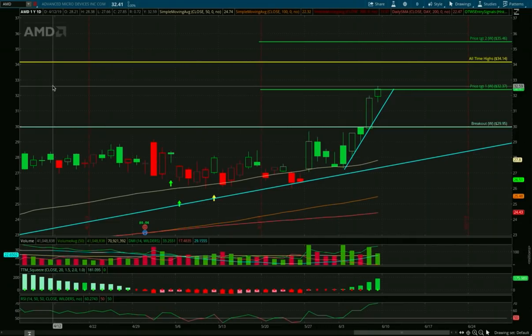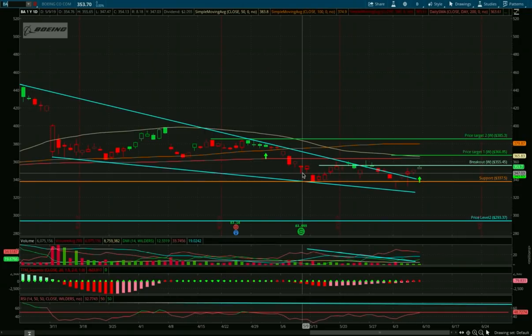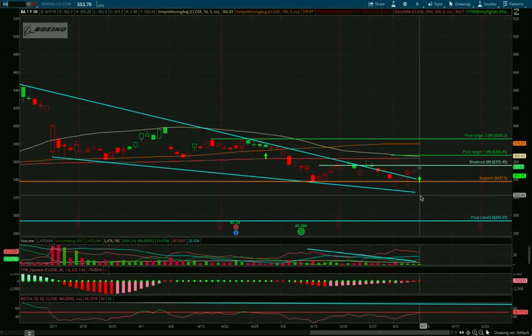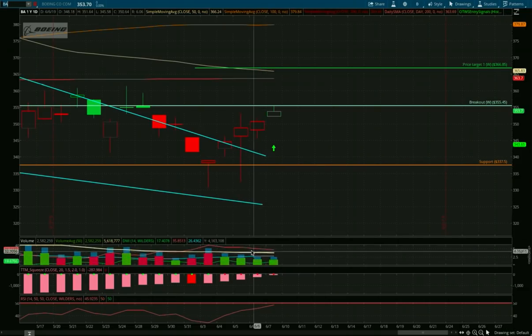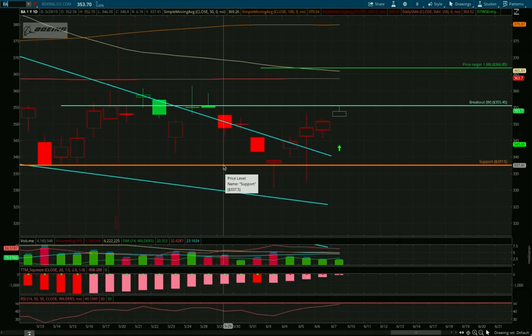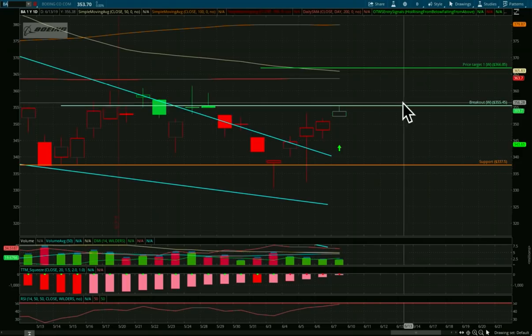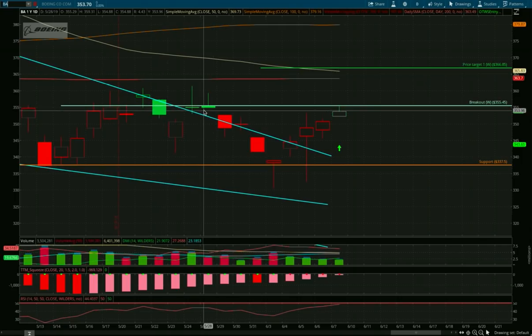All right. So next stock we're looking at is BA. BA had this falling wedge, and it broke out of that falling wedge, but on lower than average volume. So it's kind of fishy. So the real breakout is if we could get this 355.45. As we can see, that's been resistance, resistance, resistance.